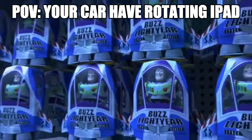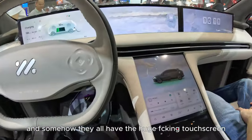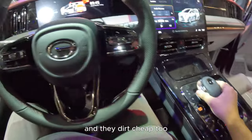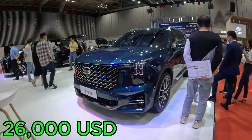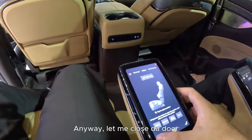How unique is that? So I sat in other Chinese-made cars, and somehow they all have the huge touchscreen as their unique feature or selling point, and they're dirt cheap too. Just look at this one, or this MG, or this one, or maybe this one. Anyway, let me close the door.